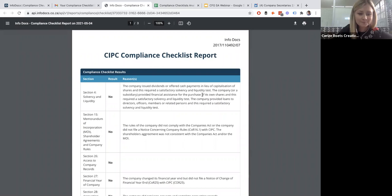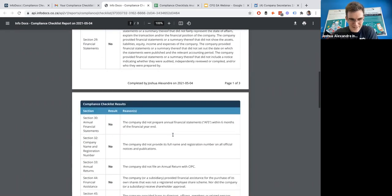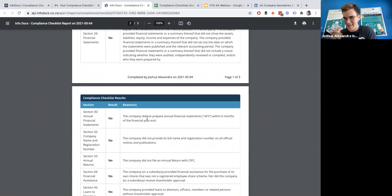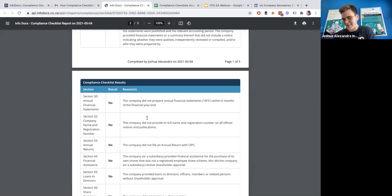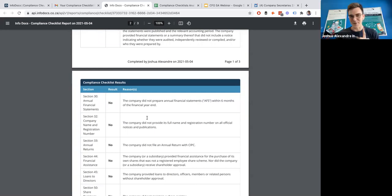Section 4. Section 4, okay. Section solvency, liquidity. 30. 30, what's 30 here? Annual financial statements. There we go. Annual financial statements completed within 6 months. Yeah. And then 33, I would also list. You reckon? Okay, that's a good one. That's three. In reality, I would also bank on section 33. The company failed to file an annual return.